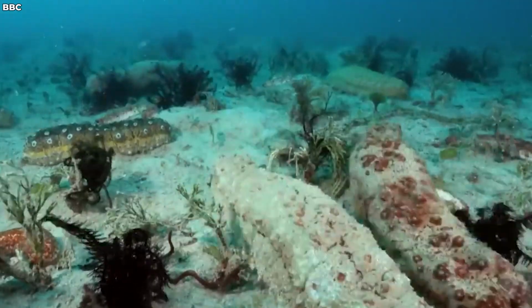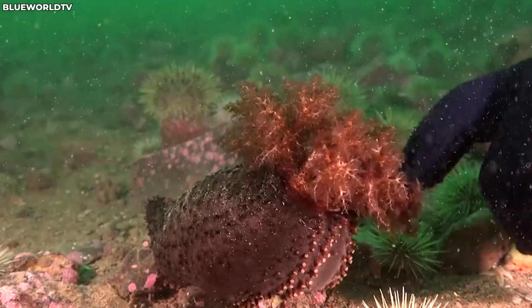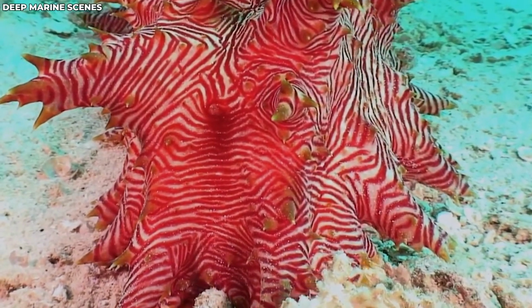Sea cucumbers are also important decomposers. They break down organic matter on the seabed and recycle nutrients, contributing to a healthy marine environment.